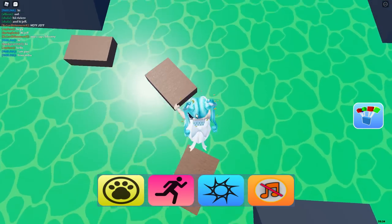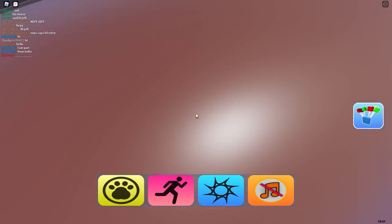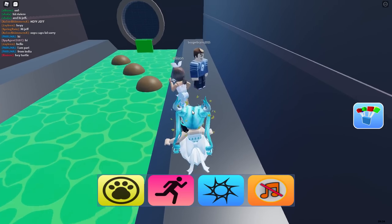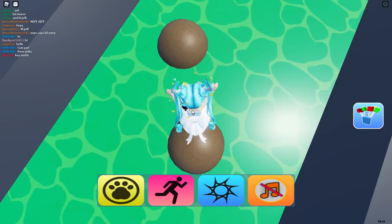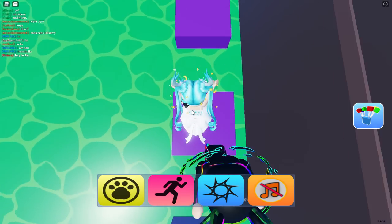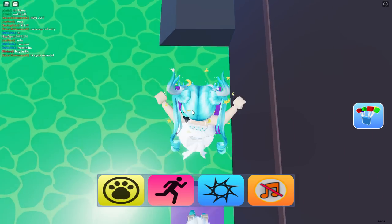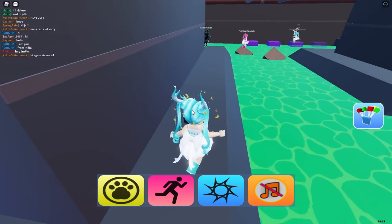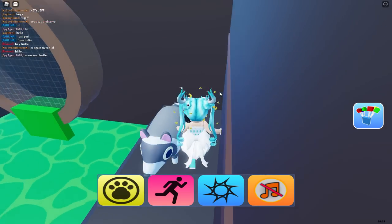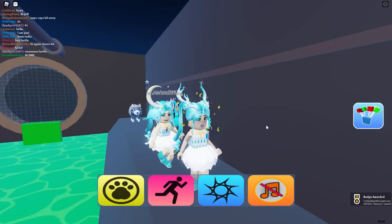Ooh, there's something there. I don't know what it is, but there is something there. What is this? An alligator. Yes! Cool. That looks like poop. Oh gosh. We are jumping on top of poop. That's gross. Go. Okay, we got this. Yes. Oh, these disappear. No! How did I miss that? Are you serious? What is it? A raccoon.